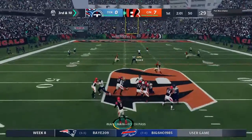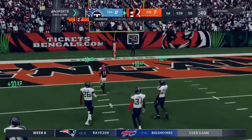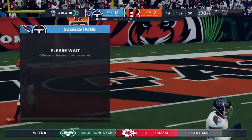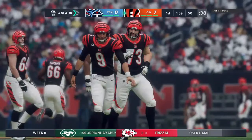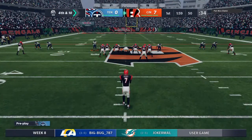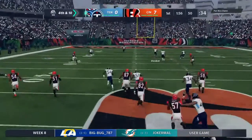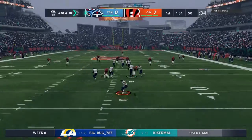Throwing again, it's Burrow. Going deep downfield for Ross. And unable to connect. Incomplete. Give them credit. They took their shot, but it's going to bring up 4th down. Has to be a little bit of frustration there. Back-to-back incompletions. Receivers blanketed on both attempts. This time on 3rd down.